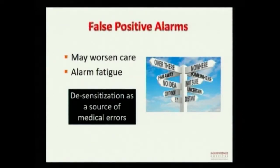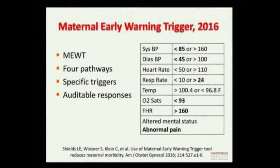The main problem with this warning system was the false positive alarms. After some time, the nurse calls up and the doctor says, okay, I'm coming. Half an hour later, she goes. Sometimes she'll say, complaining of headache, hypertension, give her paracetamol, it will be okay. Or you wait for half an hour and then send her back to the labor ward. These are the kind of responses that kept on coming. Desensitization of the team was there, and I was thinking about how we move forward.